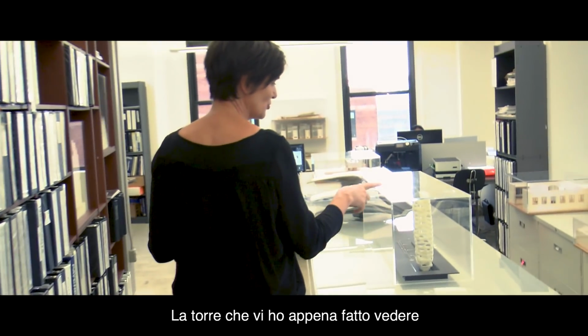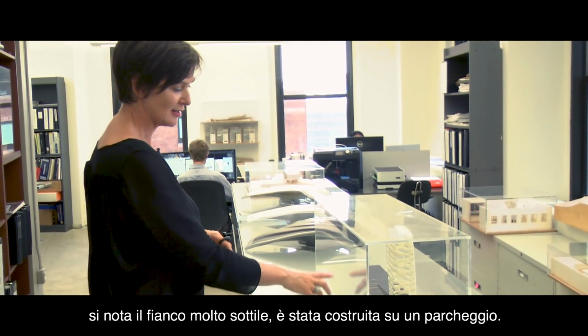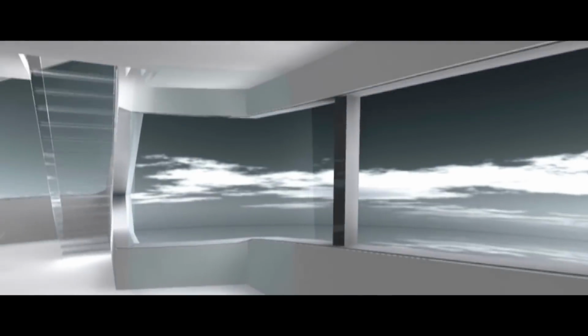So the tower I just showed you is actually shown here as the whole tower with a very beautiful skinny side in a parking lot. This tower is completely operational as a robotic tower.